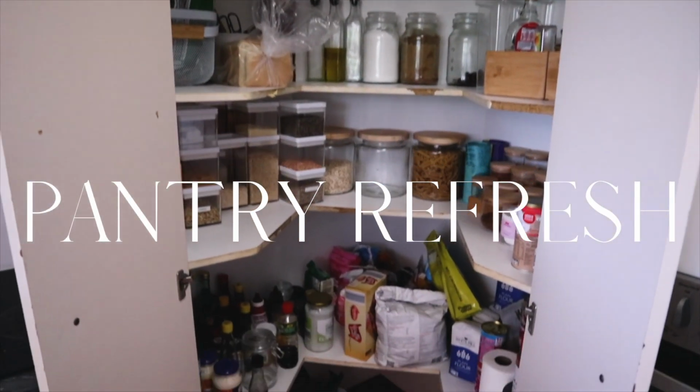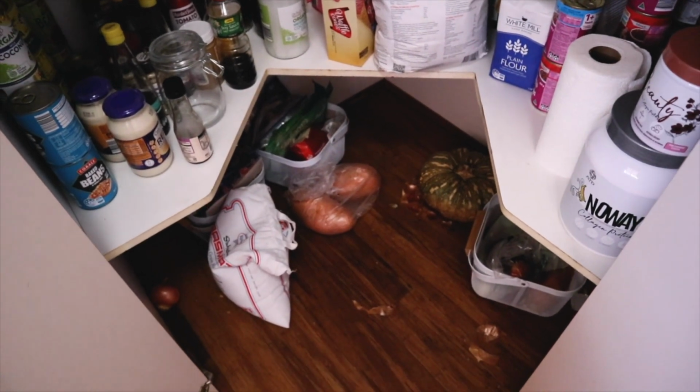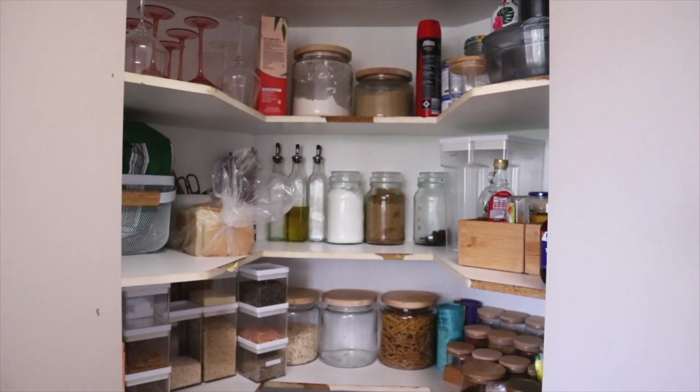Here she is. She is not too bad, but I feel like the shelves need to be wiped down a little bit. Obviously the floor needs to be swept because my little animal children come in here and play with the potatoes. Let's just give her a quick refresh.